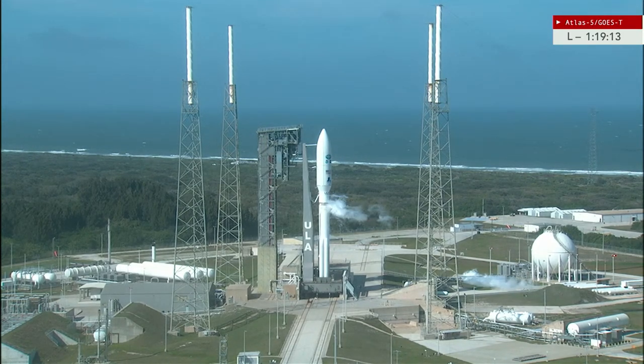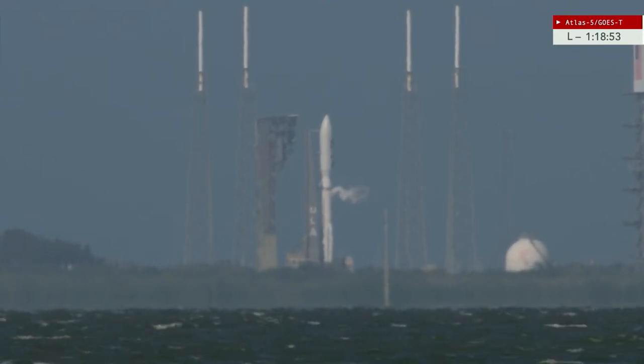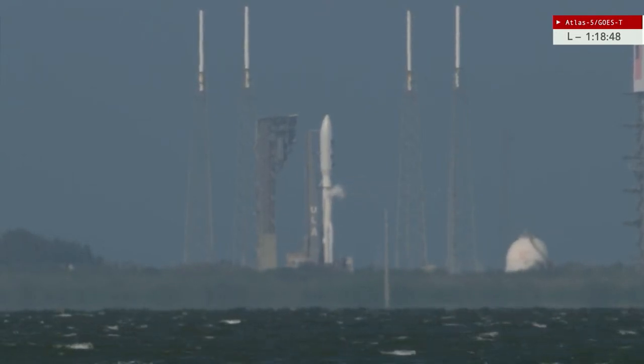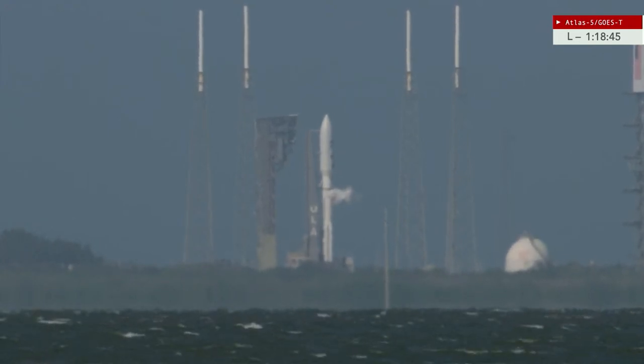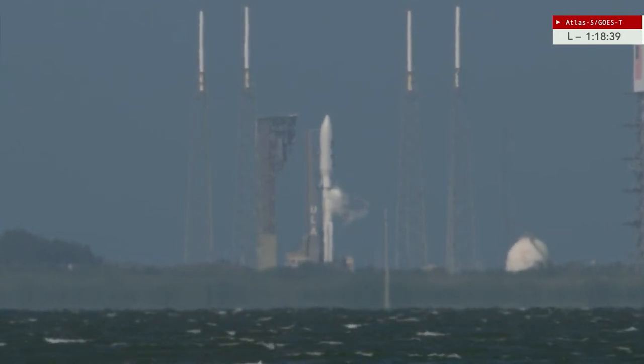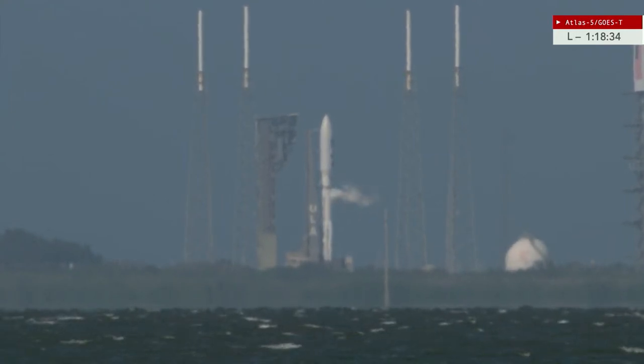The main activity still to go is the final loading of the liquid hydrogen into the Centaur upper stage. That loading of that tank just got underway a few minutes ago. The Atlas V rocket you see out on pad 41 stands 196 feet or 59.7 meters tall. And inside that nose cone or payload fairing is the NOAA GOES-T weather satellite. Centaur LH2 at 40%. GOES-T was built by Lockheed Martin in Denver, Colorado.